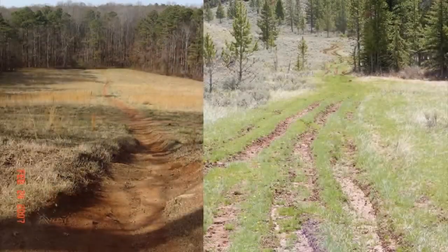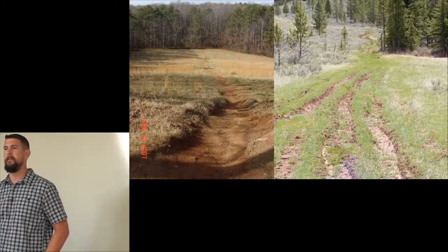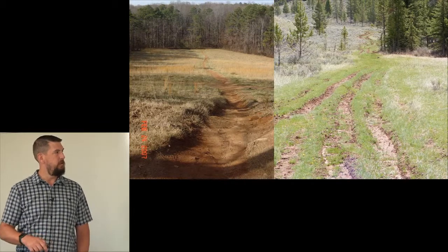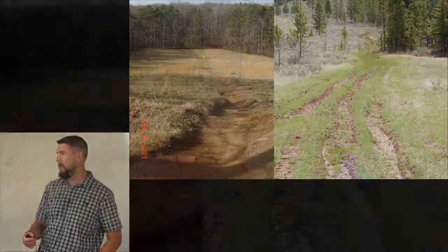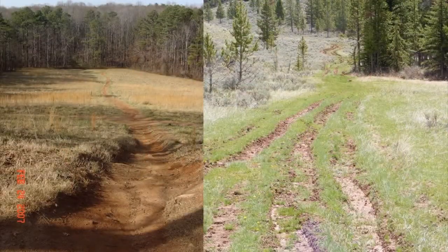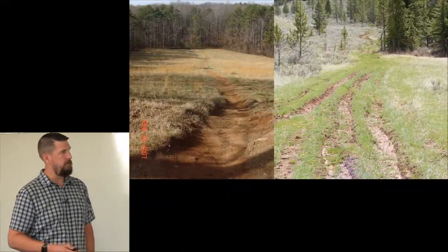So on a running trail, this is in a national battlefield site. This is heavily rutted, but this was actually the site of a battlefield. So what are the implications for having a rutted running trail through the middle of a national battlefield? These over here are from ORV use, off-road vehicle use. Off-road vehicle use is not always the devil that people make it out to be, but limited use certainly can lead to lasting impact. It all depends on the condition or the amount of use.